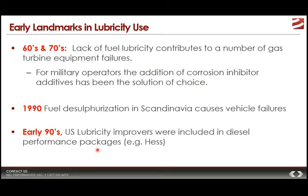But what they found was that when they took the sulfur out, it started causing vehicle failures. And that's probably one of the things that the United States looked at when we started considering it a couple years later. Basically we had to learn from Scandinavia's failures in this respect. So in the early 90s, we tried to stay ahead of the game here in the U.S. by producing lubricity improver packages and putting them into the diesel fuel, because in the early 90s was when we really wanted to start reducing the sulfur content from 5,000 down to 500. And of course, they learned from Scandinavia that there were going to be problems, so we started producing lubricity improvers to try and head that off.